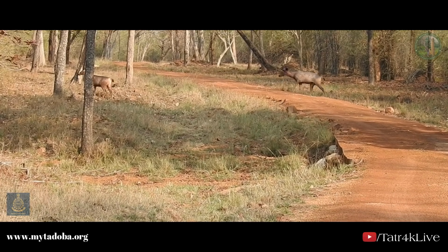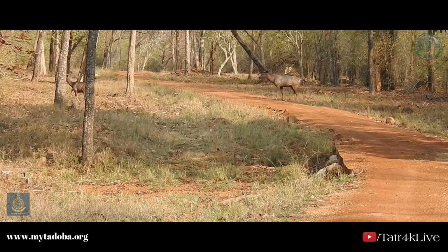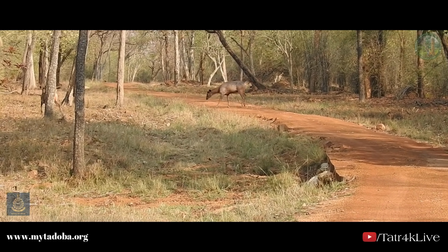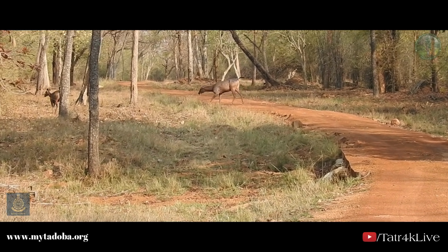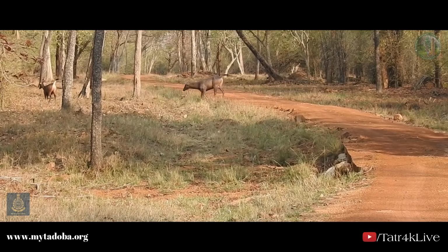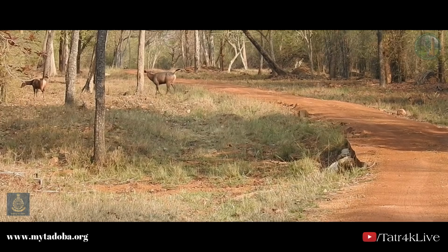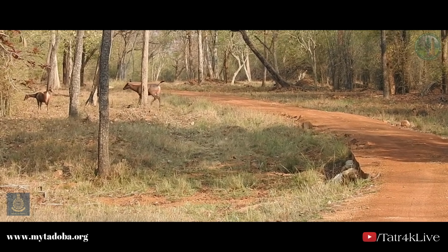So we can see a herd of female sambar deer approaching the Inbodi waterhole. And in the background, you can listen to the melodious call of the oriental magpie robin.